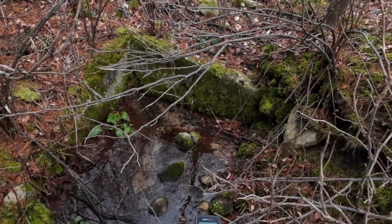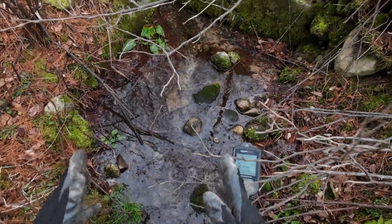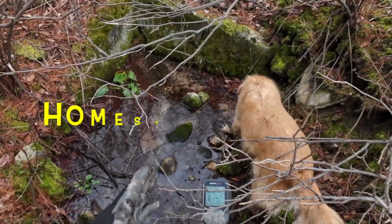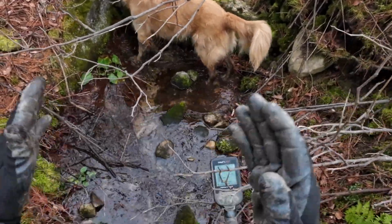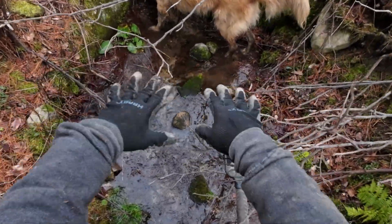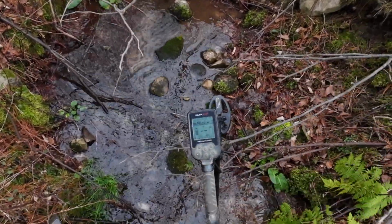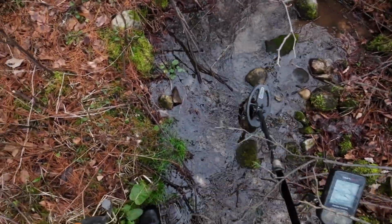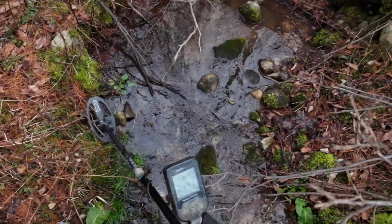Well, here we are standing literally in another dead giveaway that we're at an old homestead, and that is an area that has been laid up where a spring comes out of the ground. A water source was absolutely essential for a home site.